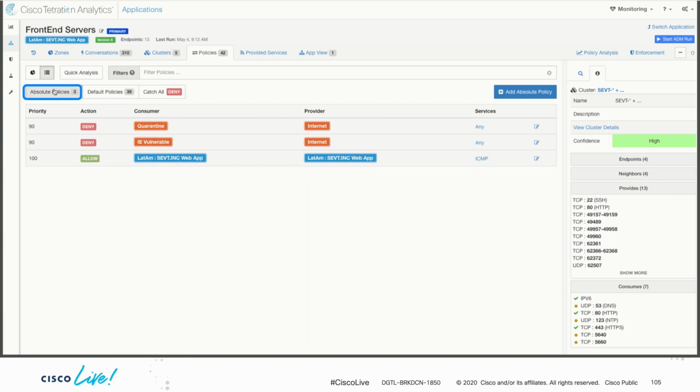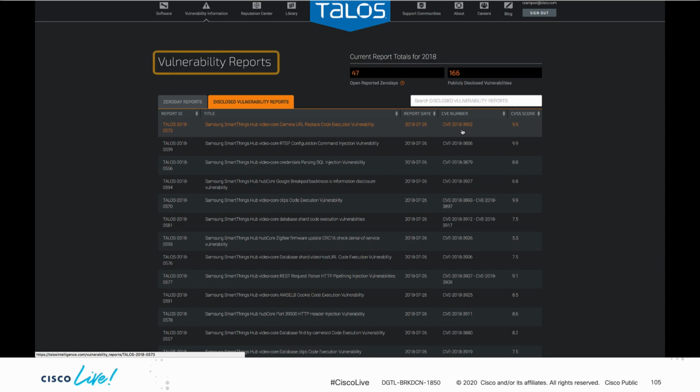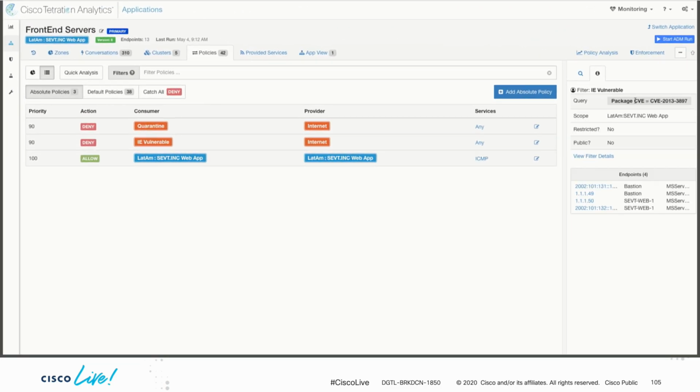You can always adjust your policies or even create new policies on top of that through the Absolute Policies tab. For example, let's imagine you were notified of a new vulnerability through a security intelligence group like Talos, and you don't know how many endpoints are potentially vulnerable to that CVE in your multi-cloud data center. With Tetration, you can automatically block traffic to the internet from all nodes that may be vulnerable by creating an absolute policy rule that includes such CVE identifier.